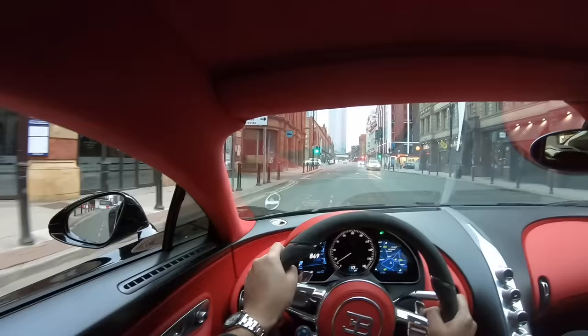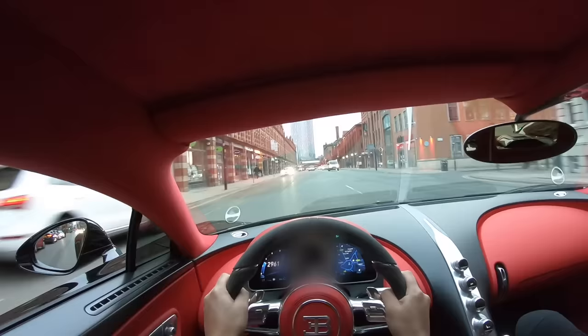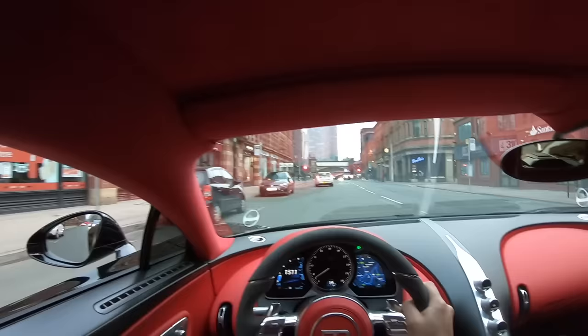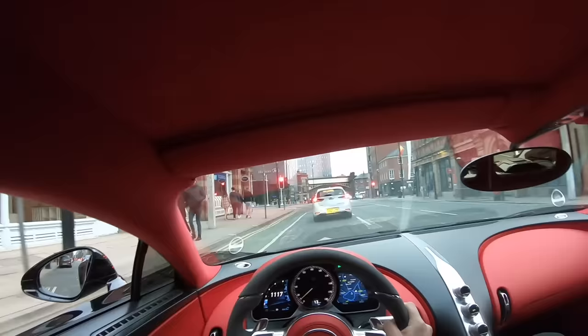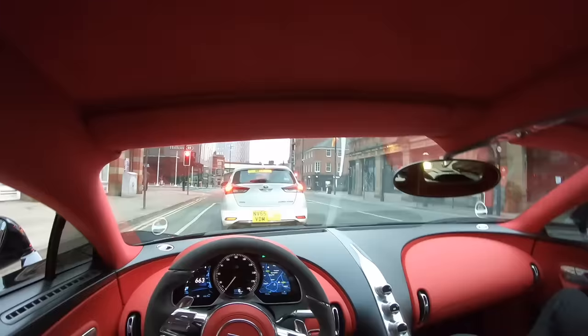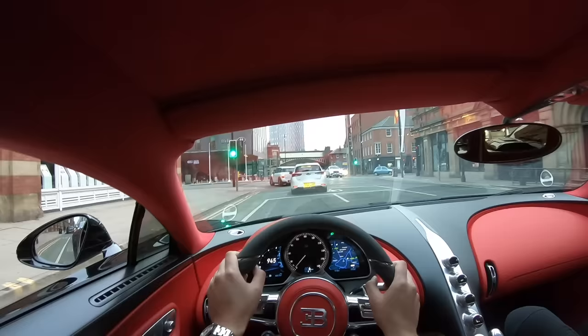Go get him! Go get him, dude! Just as active. Is that what it is around here? Straight on and then left on the next lights.